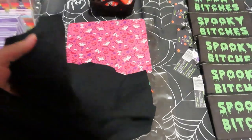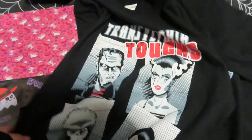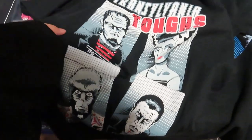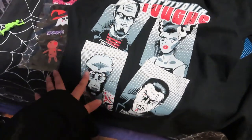So the con's slow, so I went to go to my friend Galactic Fish Productions booth, as y'all saw. I got this shirt from him. And it literally says, be cool, she's here. And I freaking love that. And then I ended up getting this one as well, which is the Transylvania Tufts. I freaking love his art style. It's so freaking cool. It's like comic book mixed with, I don't know, it's freaking badass, but y'all should definitely check them out.